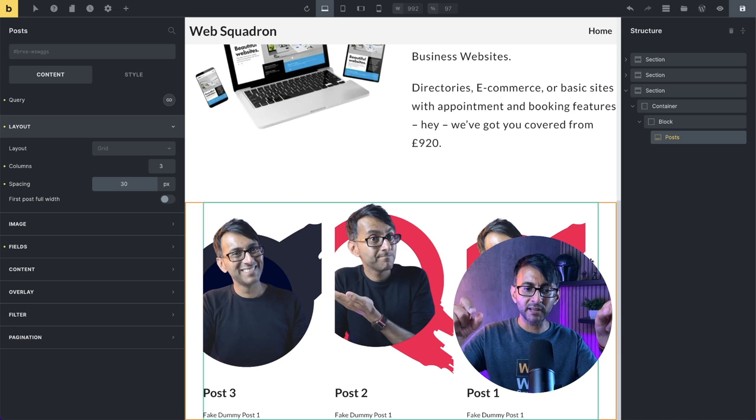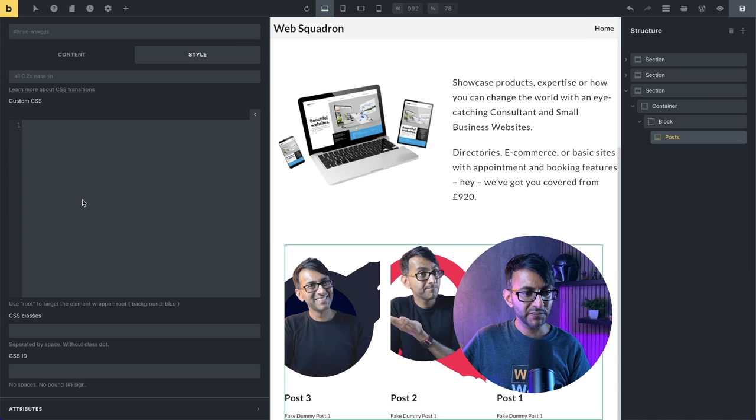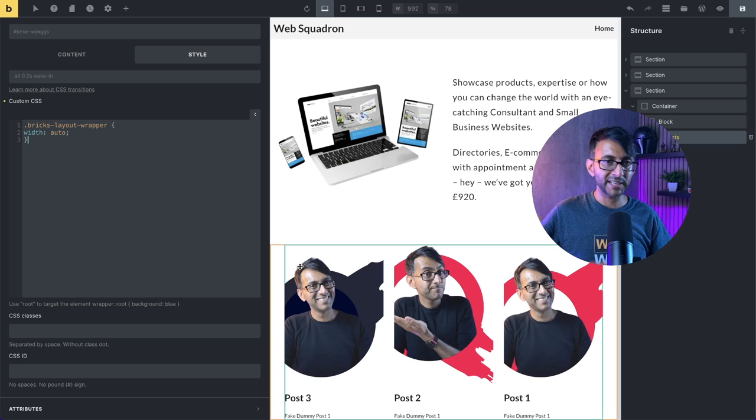I only want it to apply in the middle, but I don't want the spacing to be here either. What you need to do with the post is, when you go to style, you have the option for CSS. If you go down here, you have to drop in a bit of CSS. Let me get rid of myself there. Can you see there is a space there? There is a space. If I drop myself in now, that space disappears.